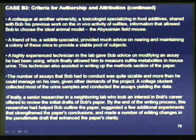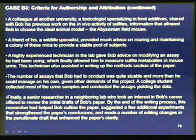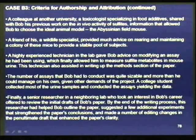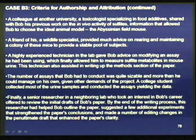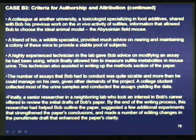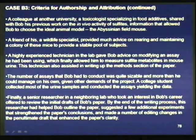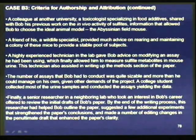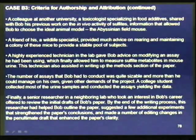on whether we want to make each of these people an author, someone who's cited in the acknowledgement, or someone who doesn't need any mention at all. Okay, let's go to this first one, the colleague from the other university, the toxicologist. How many people vote for an author? How many people vote for acknowledgement? How many vote for no mention at all?